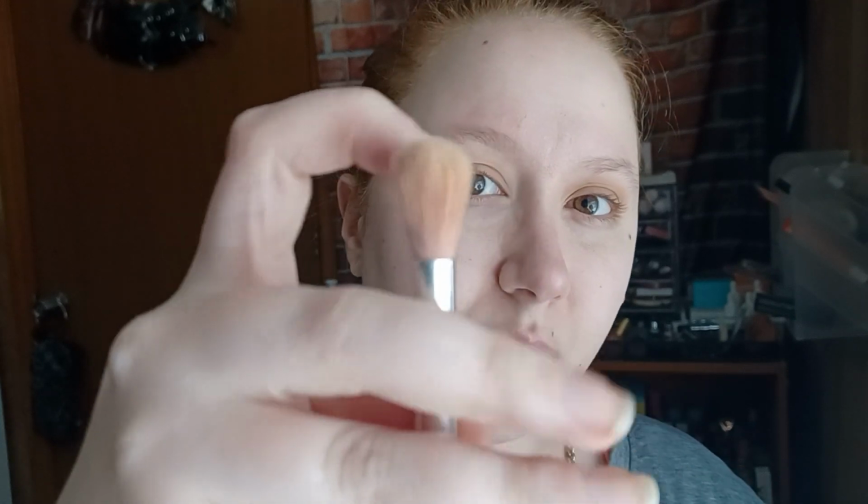And I don't know that I like it right off the bat as much as the Wet n Wild ones, but there's definitely pigment. They blend out like nothing. There's not any sticky residue on the top of the brush where I was blending them out. I'm happy with that. I have no complaints.